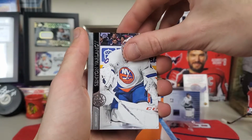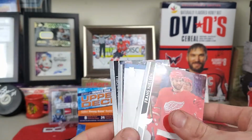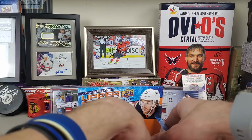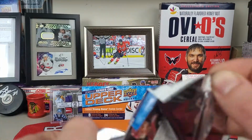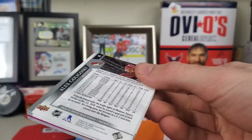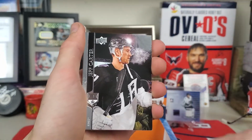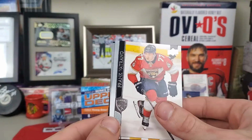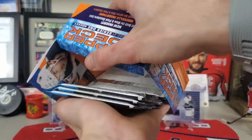Deneau, Varlamov, Grimaldi, Brock Nelson, UD Portraits, Nielsen, Grubauer, Kapanen, and Lindell. Okay. Well, we've got, I think 7 packs left. Trying not to take too long on this, but these packs aren't exactly easy to open. Ryan Ellis, Tuukka Rask, Jeff Carter, Sean Couturier, Liam Foudy, Vetrano, Schmidt, and Goligoski. All right, well, let's get these last 6 packs out.